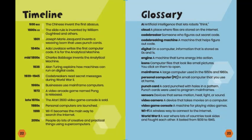Timeline. 500 BCE, the Chinese invent the first abacus. 1600s CE, the slide rule is invented by William Oughtred and others. 1801, Joseph Mary Jacquard invents a weaving loom that uses punch cards. 1840s, Ada Lovelace writes the first computer code. It's for the analytical machine.